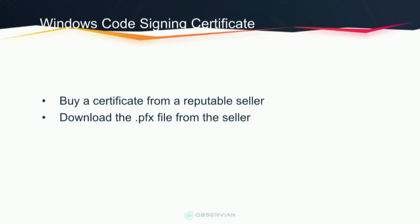Now, for Windows, basically, I wish I had more detail on this, but it's essentially you find a reputable seller of certificates, and in my case, we use DigiCert, but there are other ones out there. You need to be careful to make sure that they are actually reputable, and then you buy the certificate from them, and you just download the PFX file, and you can use that to actually sign the executable. Okay, so I'll talk about applying certs when we talk about continuous deployment, which is actually right now.